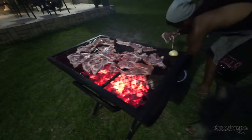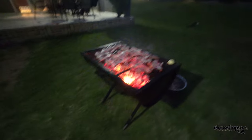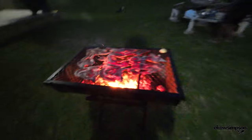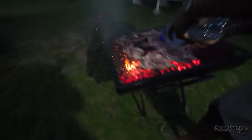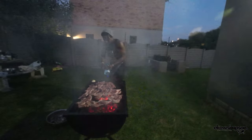So this is my first time here and I'm having a good time, but I happened to meet a Ghanaian brother who's been here for more than 10 years. He said, Ekow, come around, let's organize a braai. How do you say it? A braai. What is a braai? A braai is like, you just cook meat on a fire. Okay, so I can see meat there, I can see fire over there. So that is what we're going to be doing today.